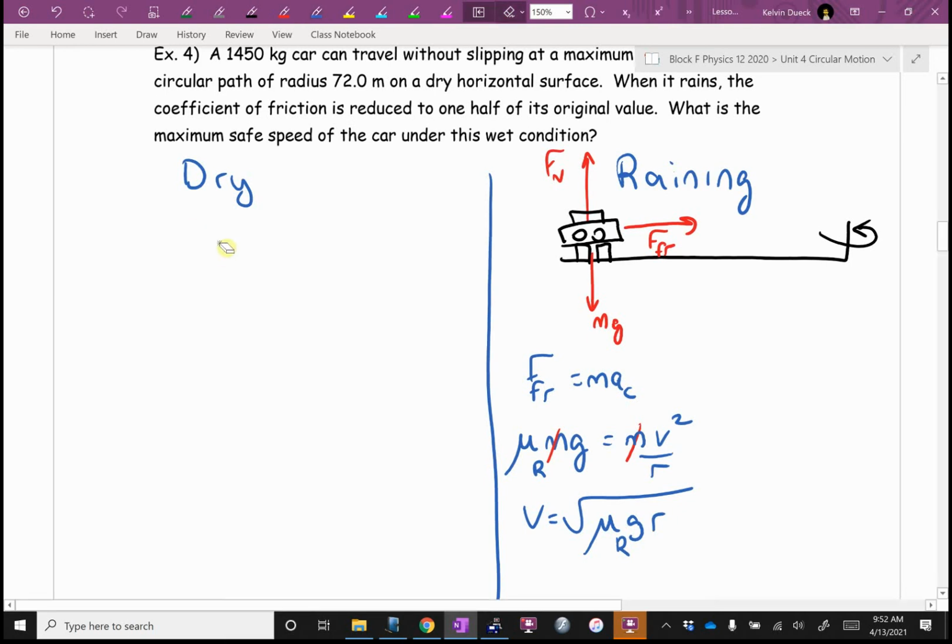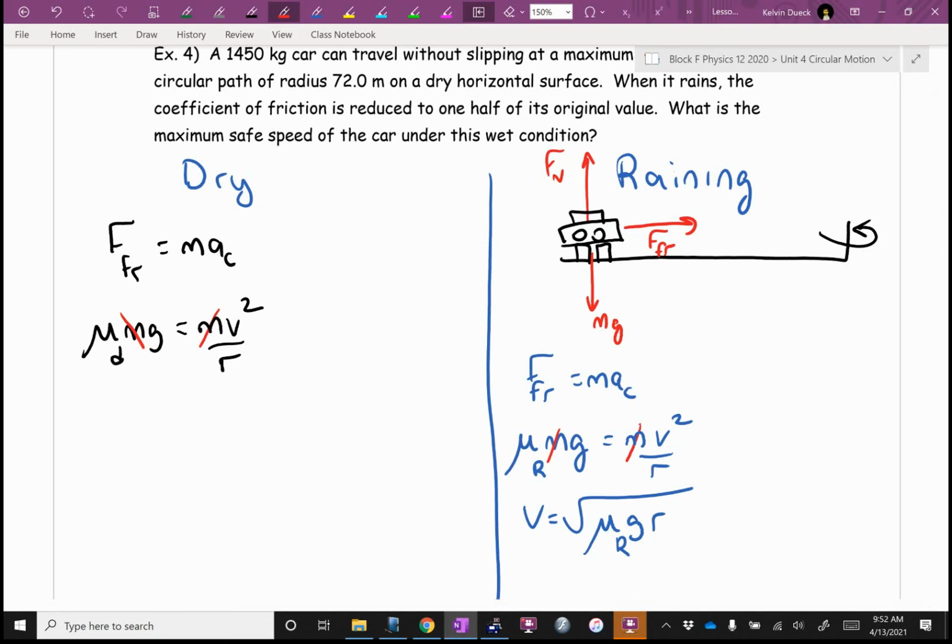So I think when we're going around the corner dry, it's going to be the same free body diagram, so friction is what's pushing me in a circle. It's going to be mu mg equals mv squared over r. But under the mu, I'm going to put a d for dry. Again, the m cancels. What do I want to find on the left? I want to find, hey, what's mu? I don't know what mu is. So how would I get the mu by itself? The coefficient of friction. Yep.